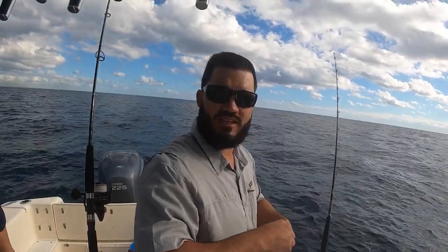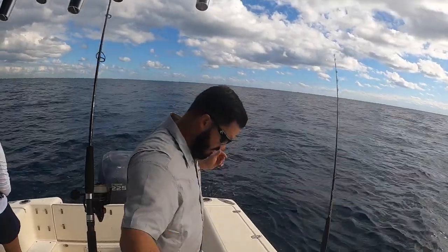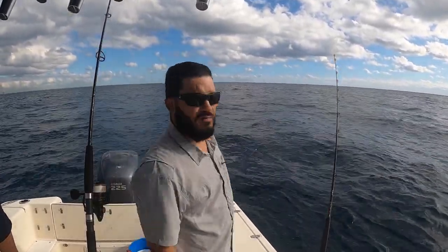But I'm determined to stick to this weird south current that we have today. Bunch of fish in the middle of the water column in 80 feet. And see if we can bring something up. Let's see what we can do.